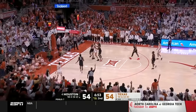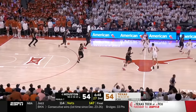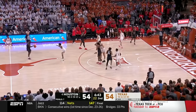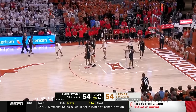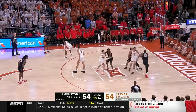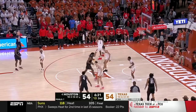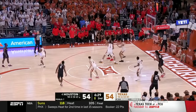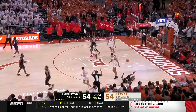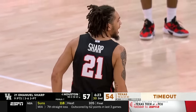Shedrick. Did you see Joe Tugler right there? Shedrick's got to box him out, even though Shedrick's on offense. Jamal Shedd with 21. Sharp will try and hit. Emmanuel Sharp, and the Cougs have the lead. He's got 9.